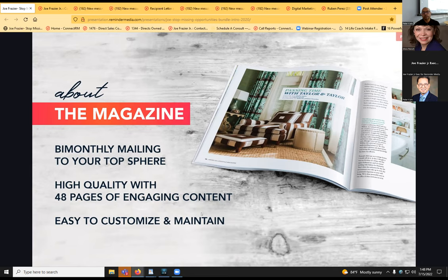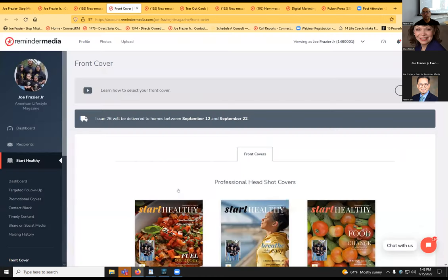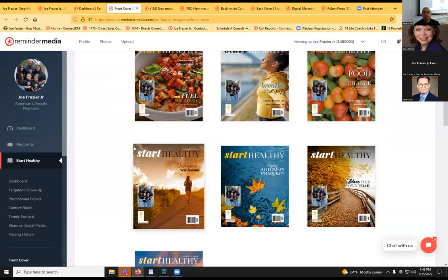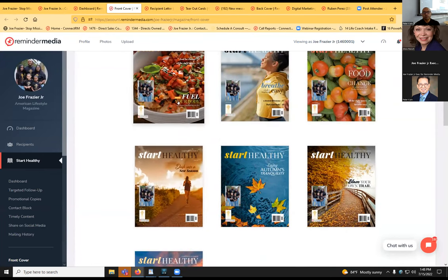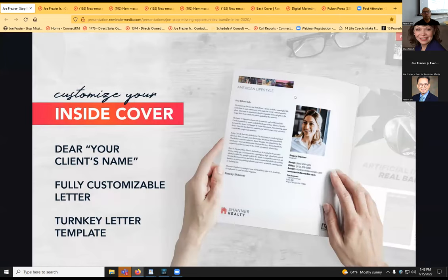But what agents really love is the fact that you're going to see here in a second, we do pretty much everything for you, but still give you some customization control. So it looks like you've produced it yourself. All right, so this is exactly how it works. You're going to be featured right here. First thing that your client or prospect sees is you, your picture and all of your branding information. And what we've done is we've given you a lot of different cover options to choose from. So each one of our publications, we have anywhere from 10 to 20 different cover options that you'll be able to pick from. And then in the crease of the magazine, or I should say the inside of the front cover, your branding sits here as well.